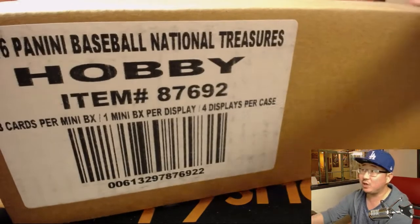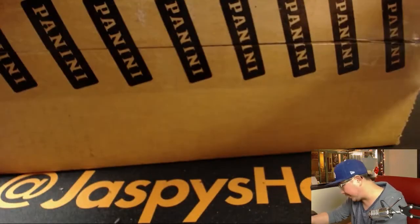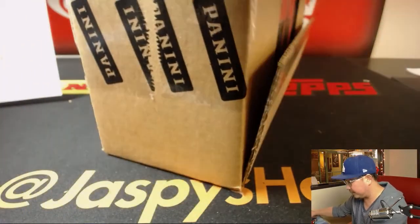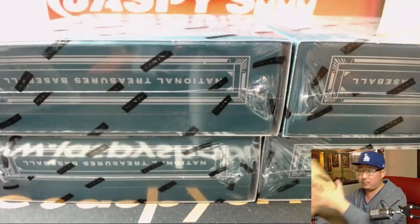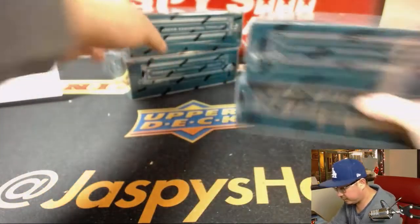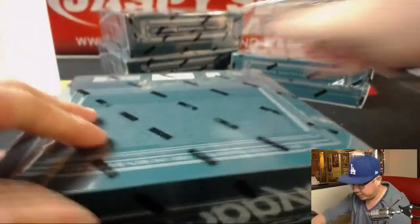Here is the case. This is our second to last case of 2016 thus far. We'll have another one in the store shortly after this break is over. There you go. It's 2016 National Treasures Baseball. Good luck, everybody.